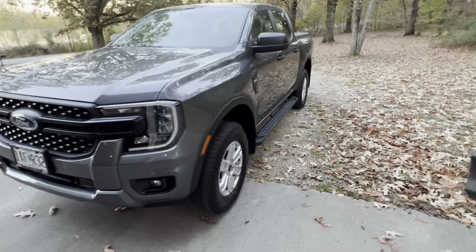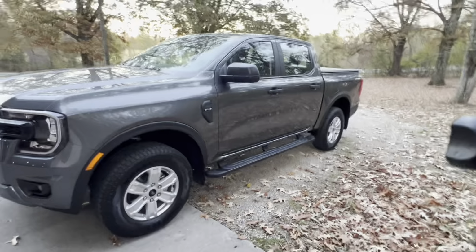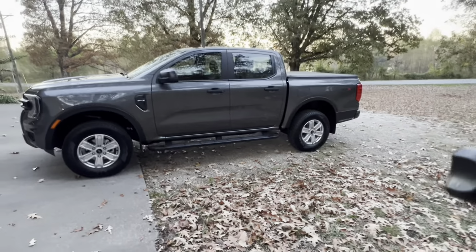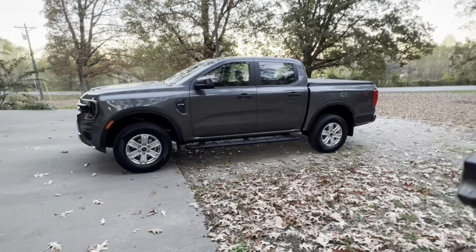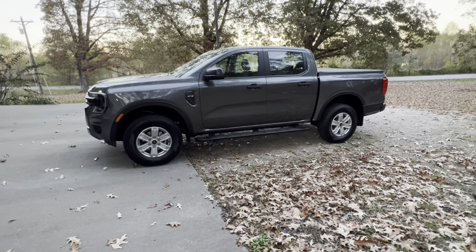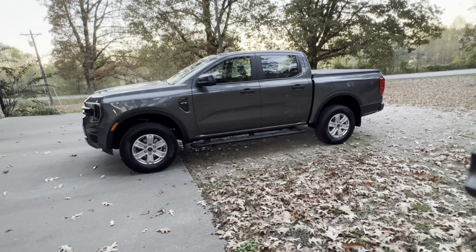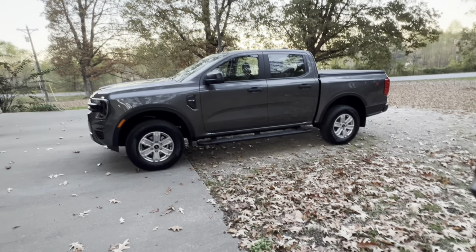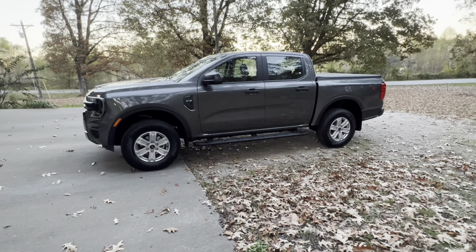Let's zip around to the side. I really like the looks of it. I did look, Toyota to me is just way expensive, way expensive. I did look at a Chevy Colorado Trail Boss. Thought about looking at it. It was just a skosh higher than this, but I decided with the Ranger.